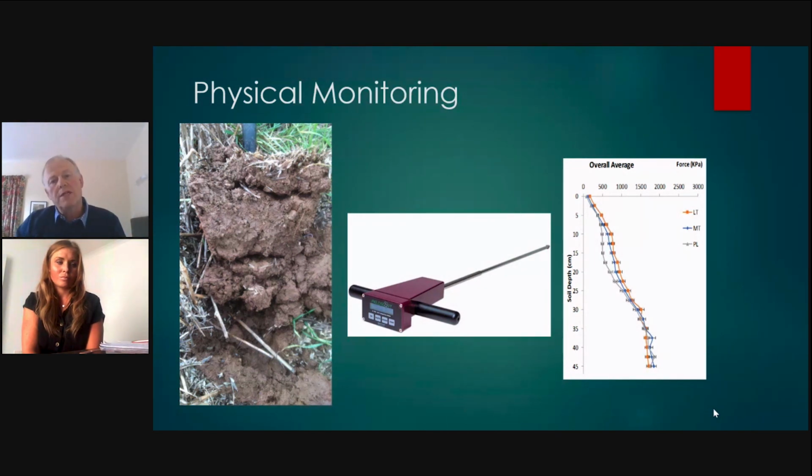And some of what we're experiencing at the moment is very dry soils, where the structure of the soil gets very much tighter and roots can't penetrate, and therefore crops are a bit stunted. So what's this telling us as farmers?